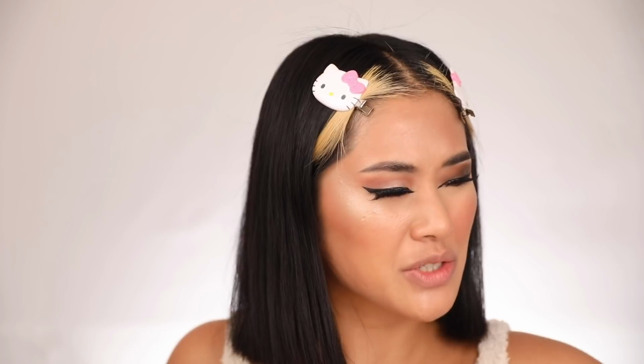Now for the lips, okay girl, okay. Not much has changed with the lips. On this side of my face, I'm going to use the shade Coffee and Kissy. Obsessed with this nude. This is the Too Faced lipstick in the shade Strip Search. Now on this side of the face, I'm going to use the shade Stone by MAC, which is a very cool tone lip liner. And then I applied some MAC lipstick in the shade Fed the Scent.